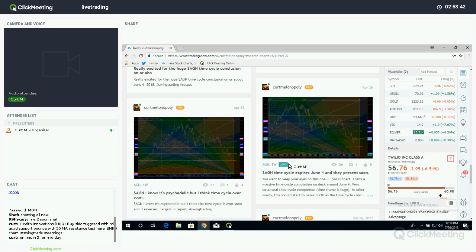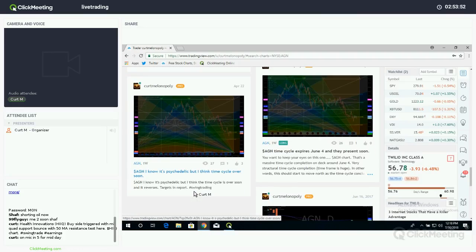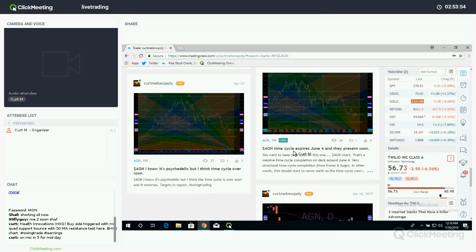Yeah, so that was the first one, and I even marked it long. So we went from 147s up to the mid 180s now. So I published that, and then I published this one that said AGN. I know it's psychedelic. This was public, by the way, but I think the time cycle is over soon, and I had given the time cycle date in the previous one.